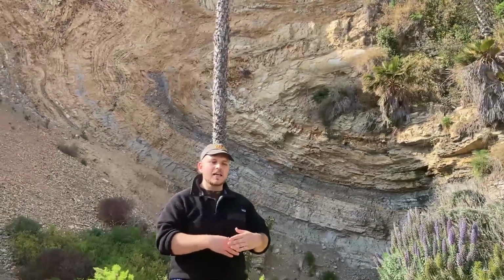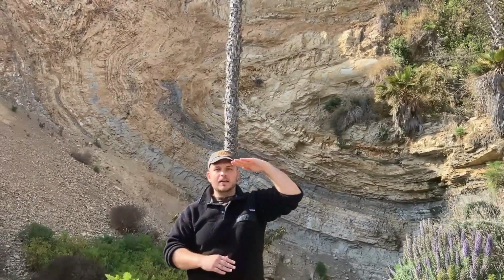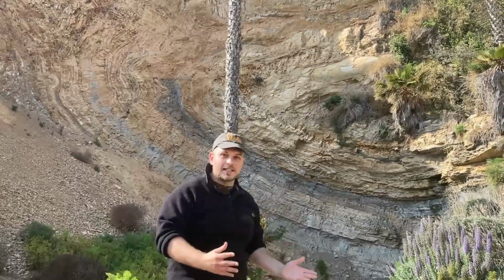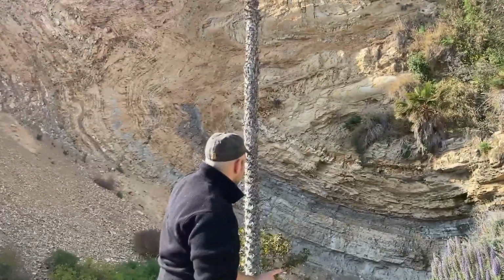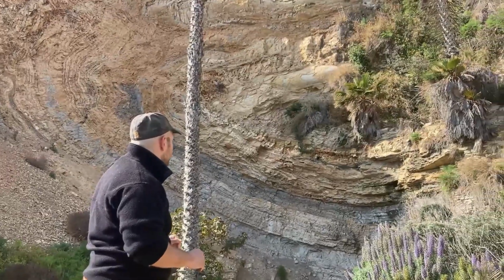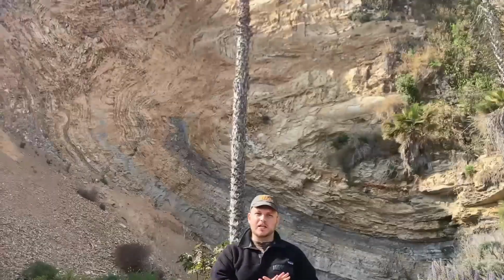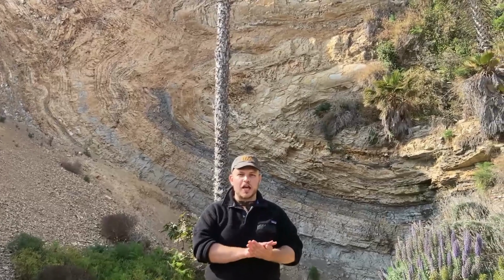And so there's something called the law of original horizontality, which means that all sediments are deposited in horizontal layers going down and down. But when tectonics comes into play, like our San Andreas Fault, things like this can happen where they twist and bend, and the layers are no longer in horizontal formation. So this layer behind me and most of the California coast down here in Southern California is made up of what's called the Monterey Shale.